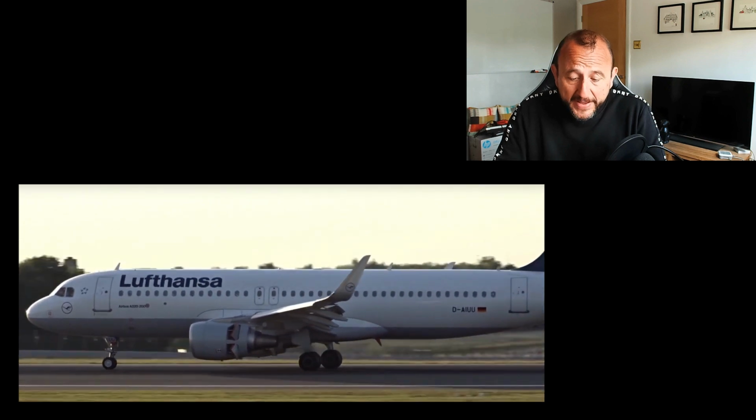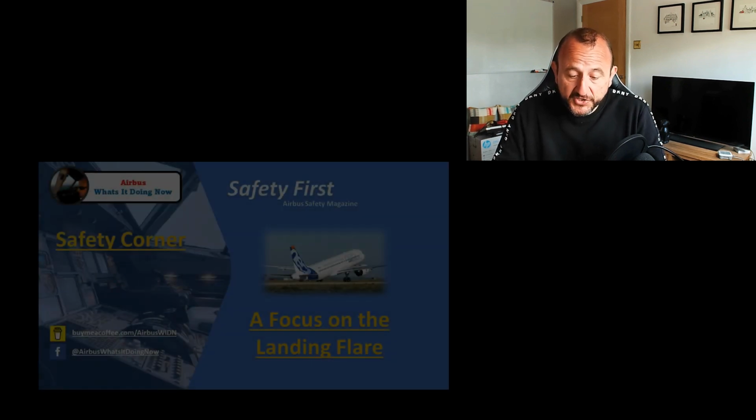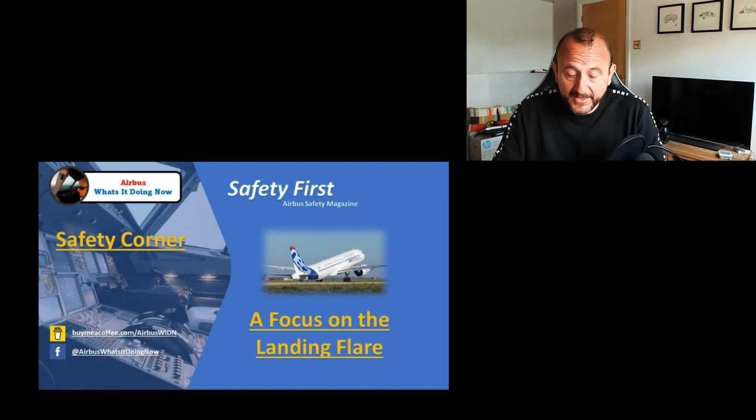In the case of a bounce at touchdown, the pilot flying must maintain the pitch attitude, and decide to either continue the landing if the bounce was light, or to go around if it's a high bounce. In the case of a high bounce, the pilot flying must not attempt to land the aircraft by applying nose down pitch on the side stick. It may be that when you maintain that pitch attitude you have a second contact, but it should be lighter and then you can commence your go-around.